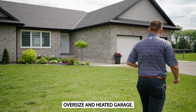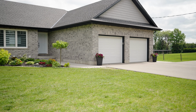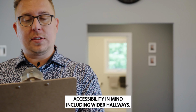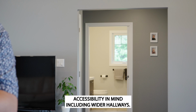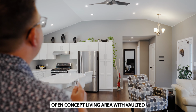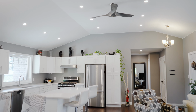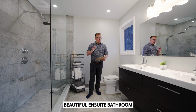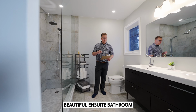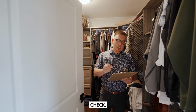Oversized and heated garage, check. A home built with wheelchair accessibility in mind, including wider hallways, check. Open concept living area with vaulted ceilings and a ton of natural light, check. Beautiful ensuite bathroom and walk-in closet in the primary bedroom, check.